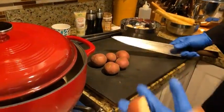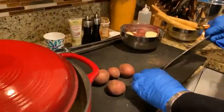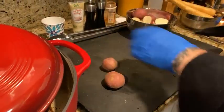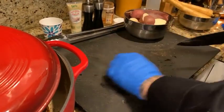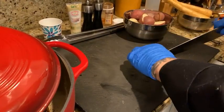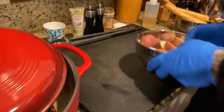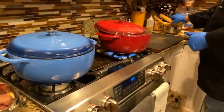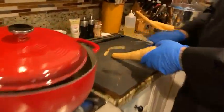So all I'm doing here, guys, is just cutting these in half. We're getting these potatoes just split in half. If they're big and you're worried about it, you can wedge them. But I'll tell you what, on the stovetop, we're in a good place with this, so I'm not too worried. We've got that beef sauteing off. We're just trying to get a nice little crust going on there. And then parsnip time, bud. So I'm just peeling these guys.